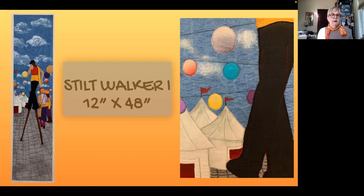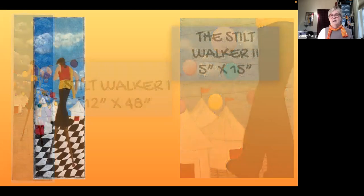And the reason I chose the design, of course, is that something like a stilt walker automatically is a lot longer than the average person. So that adds a lot of length to his image. And so that's why I chose this design. And you'll see in a minute, I sometimes use the same design again. So in fact, here it is again.